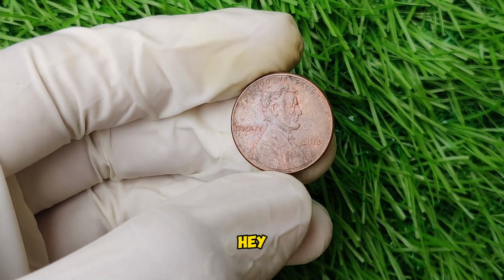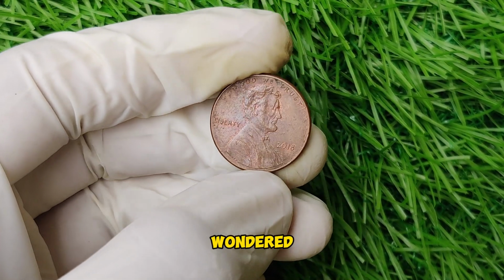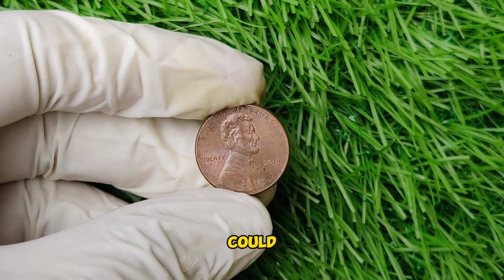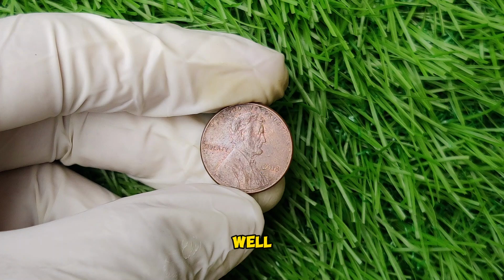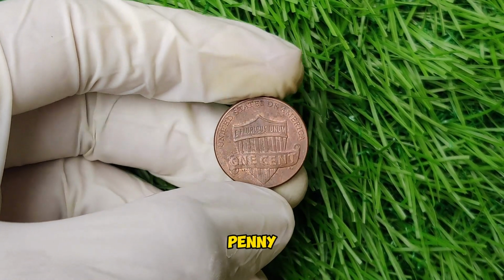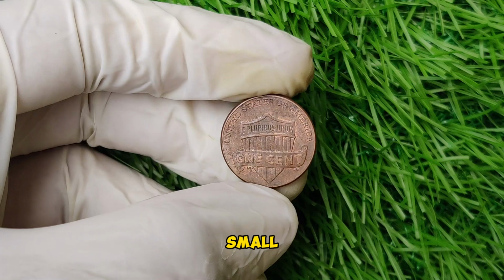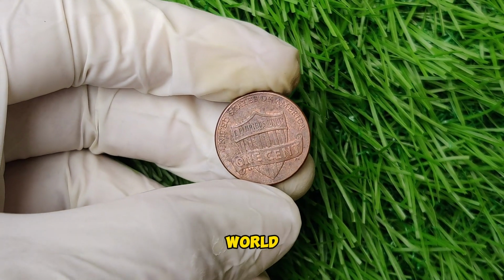Hey, coin collectors and treasure hunters! Have you ever wondered if a simple penny in your pocket could be worth thousands, maybe even millions of dollars? Well, today, we're diving deep into the 2018 Lincoln penny. A small, ordinary coin that's making some serious waves in the numismatic world.